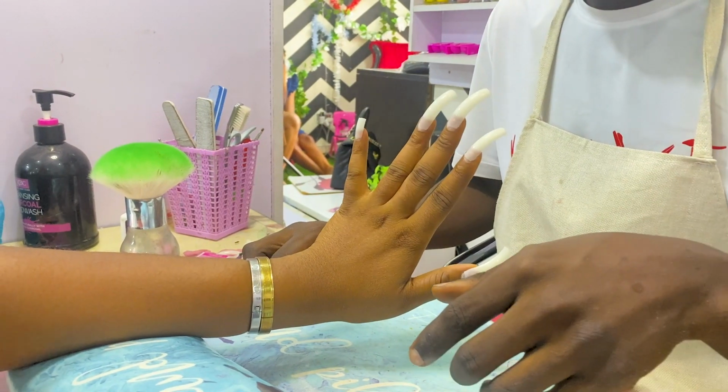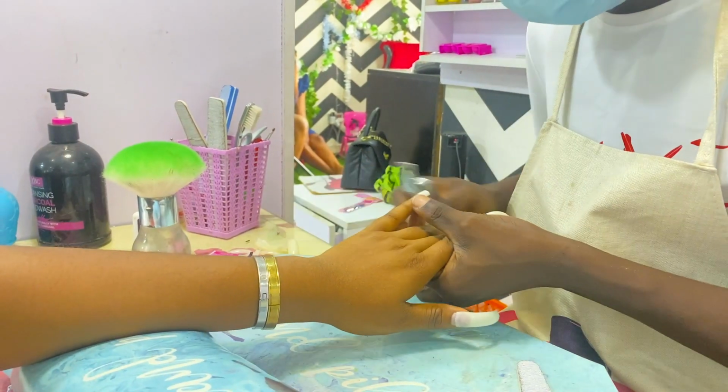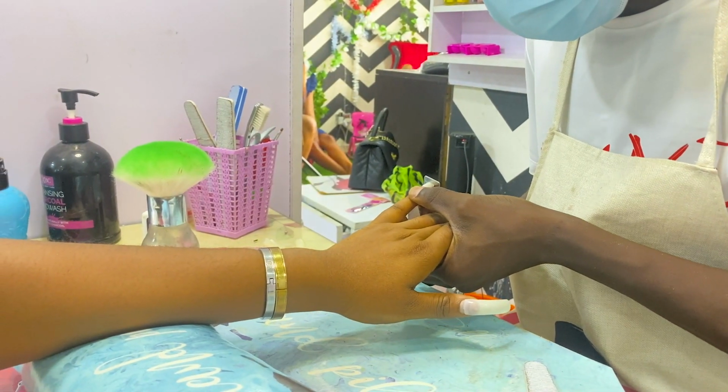Same as the length, yes, the length, but I need it to be shorter because of my work, I need short nails.